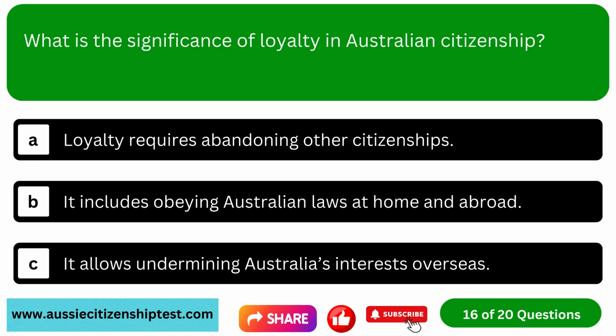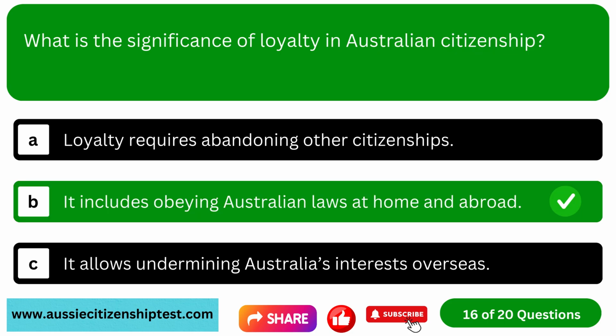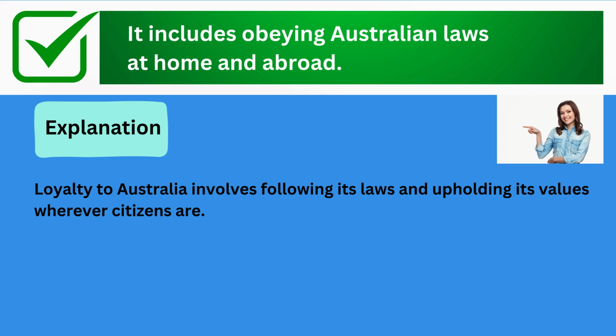Question 16. What is the significance of loyalty in Australian citizenship? Option A, loyalty requires abandoning other citizenships. Option B, it includes obeying Australian laws at home and abroad. Option C, it allows undermining Australia's interests overseas. The correct answer is, it includes obeying Australian laws at home and abroad. Explanation. Loyalty to Australia involves following its laws and upholding its values wherever citizens are.